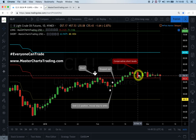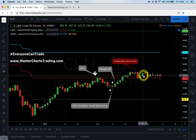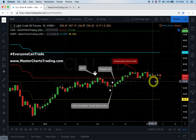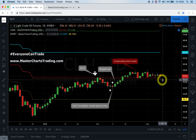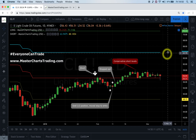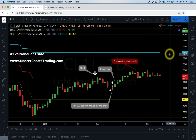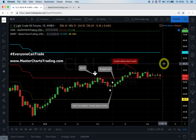So this is a resiliency of this security, and you can see it's potentially just trying to bottom here. This candlestick today also looks potentially like a hammer candlestick, and a move higher towards the bullish levels at 63, maybe $64, is not that far off. So we may want to consider a potential reversal in the cards for oil here.